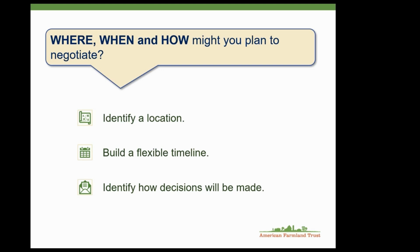Finally, setting matters. You'll need to identify the best time and place to negotiate. As we'll discuss later in this module, negotiations can sometimes be challenging and stressful conversations. You'll want to consider the method, location, and timing of negotiation conversations to support a productive environment. If a trusted third-party support professional, such as a mediator, is involved, you may consider meeting in their more neutral space. This may look different based upon how the decisions are being made, as we discussed in the previous slide.